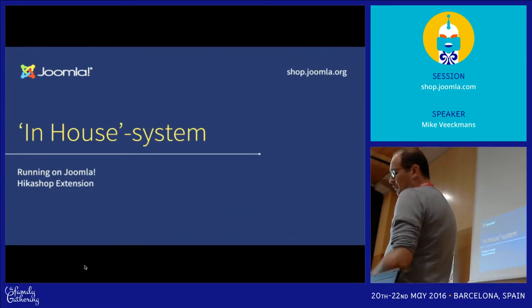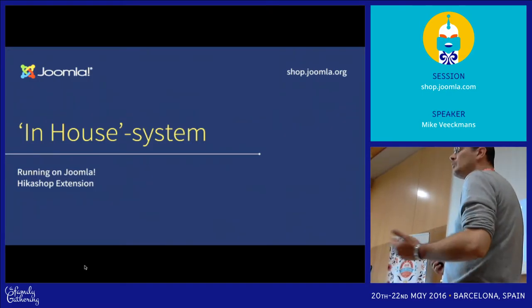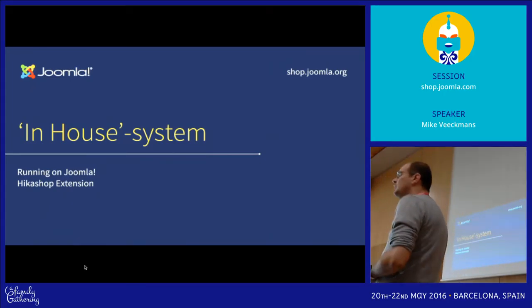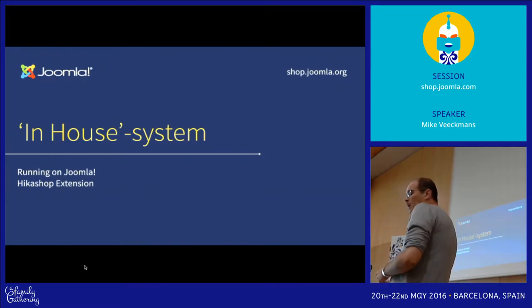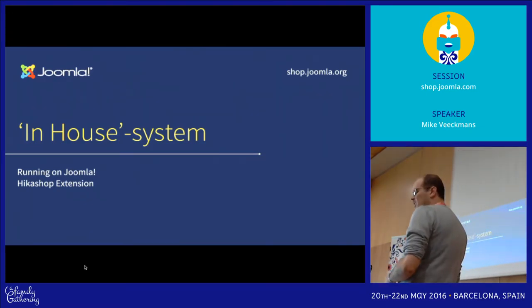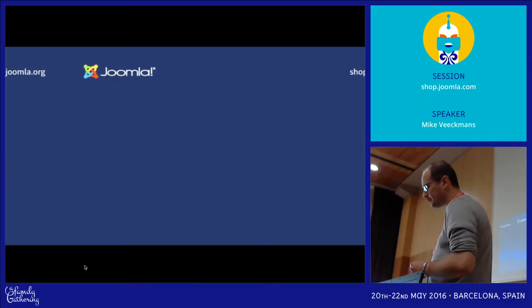So we went ahead with HikaShop, installed it, and we did some layout overrides. But next to that, all is core Joomla and core HikaShop. Now the in-house system, as we go further in the presentation, you will see it will change a little bit, but in a good way.